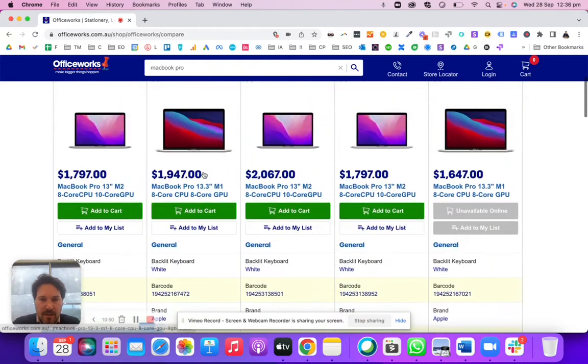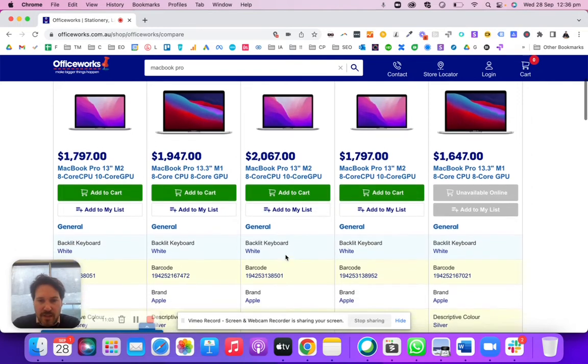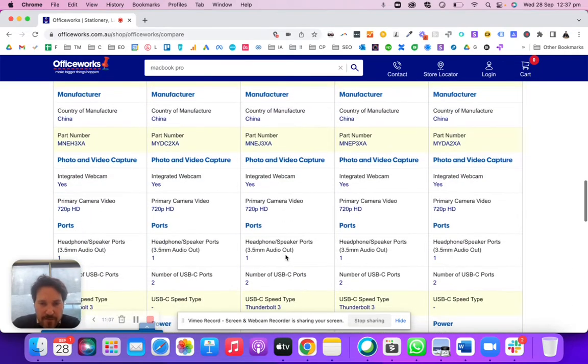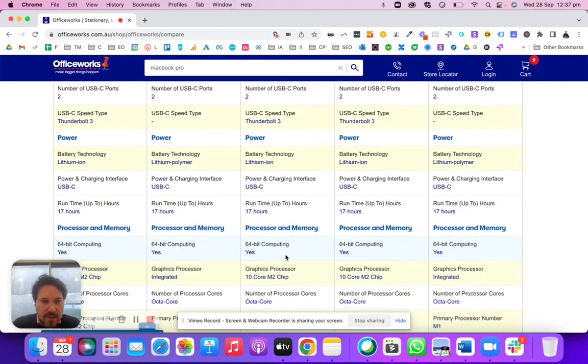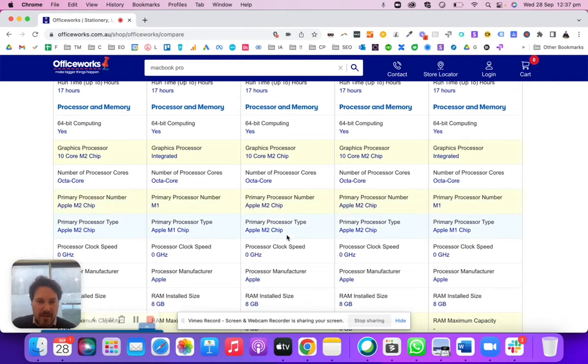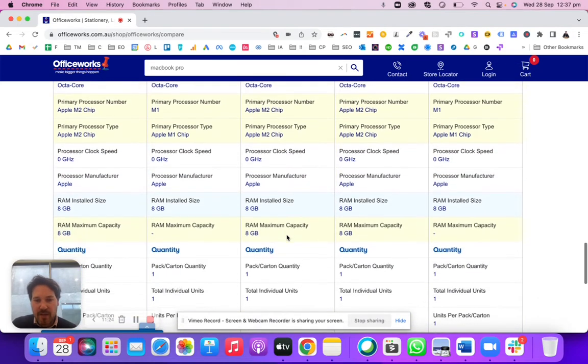And then the difference between these, this is an M1 and this is an M2. So I presume the difference between these two is better processing, but it's not really that clear to easily see that. So where does it talk about it? Yeah, it talks about the M2 chip, and when you first look at it, you're assuming the M2 is better than the M1, but is it? And then maybe some information around that.